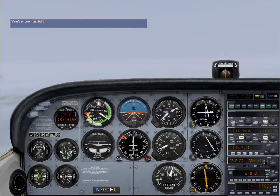Decision altitude for this approach is 263 feet, but for convenience, we'll use 300 feet. If we get to 300 feet without seeing the runway, we'll immediately execute a missed approach. Turn left more.